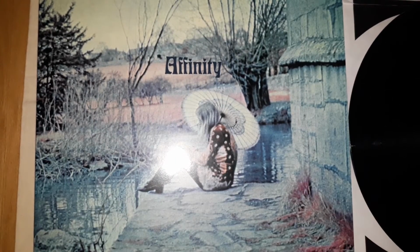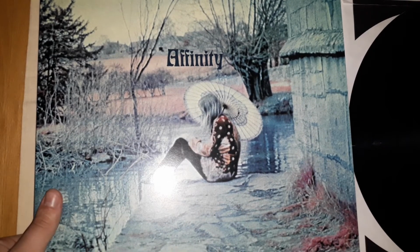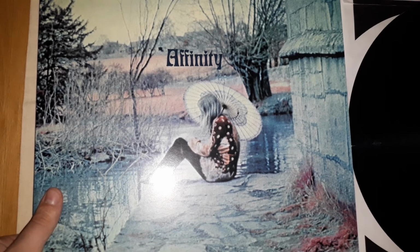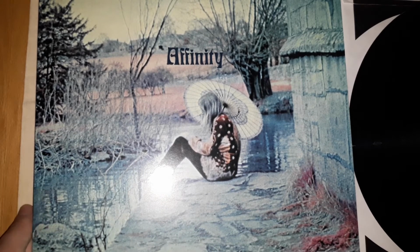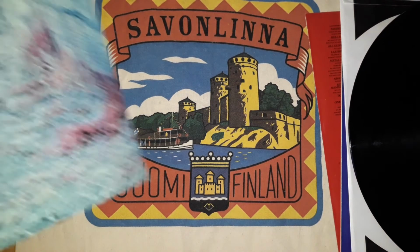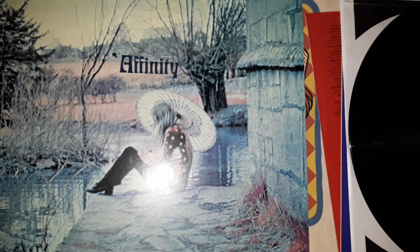But then I found a smaller record shop run by only one guy, who I think is retired or close to retiring, but he still keeps the online store going. And this was there, and this vinyl was, was it 19 euros? So I was like, of course I'm gonna get this. I don't think I have any crazy stories with this album.